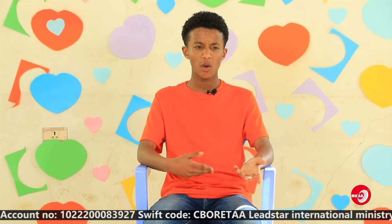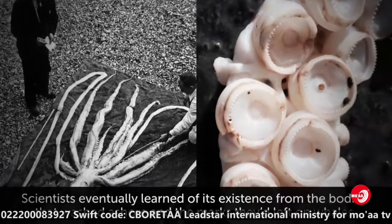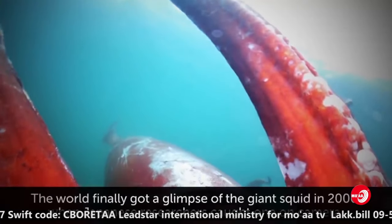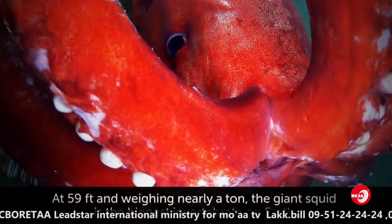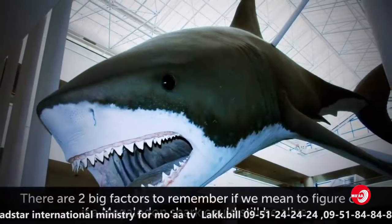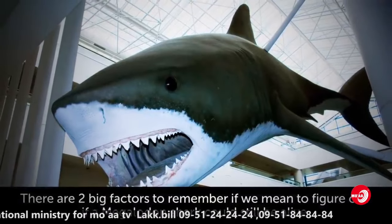And the other creature is a megalodon. What's a megalodon? Maybe some of you may have seen the movie The Megalodon. A megalodon is the biggest shark to ever exist. It's so huge that nobody ever challenged this creature. It grows up to 60 feet in length, and it's the biggest shark ever existing on Earth.